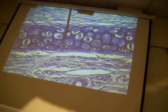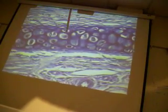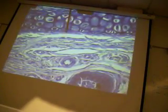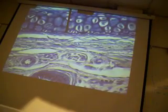Which ones are building? The blasts are building. Remember, cartilage grows from inside out. So the ones in the middle are the blasts, with the larger lacunae. And when you get out towards the periphery, these are the chondrocytes.